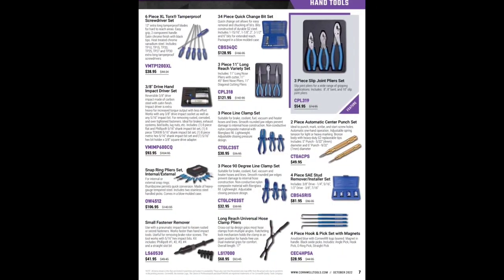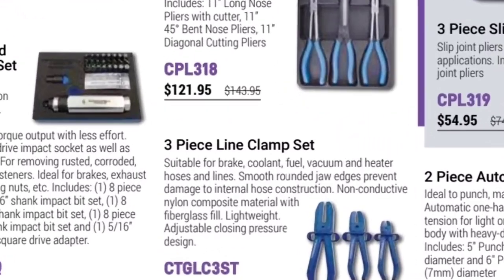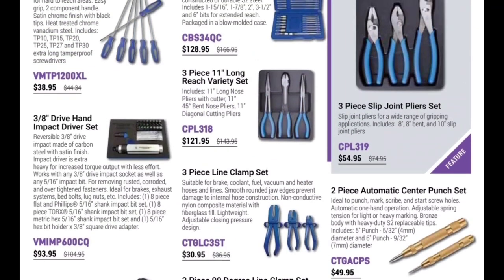Now we're gonna move right along here and see if we can find anything else in here. It's a three-piece slip joint plier set, $54. Oh, we got the Vim right there, $93.95 for an impact driver bit set. You can buy that same set on Amazon from another company. Vim does not make that.